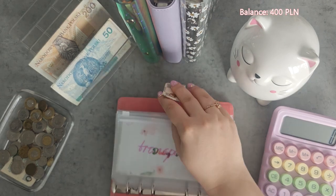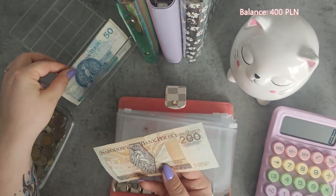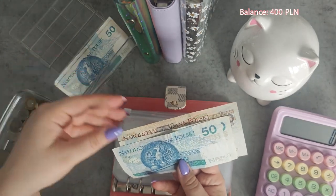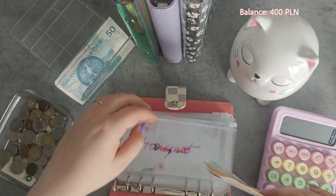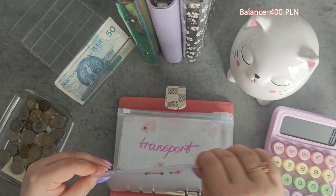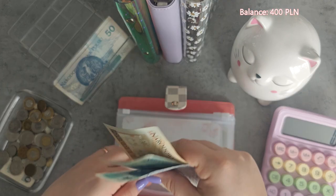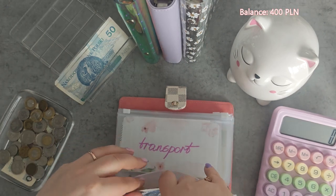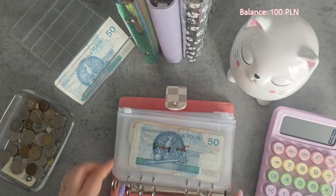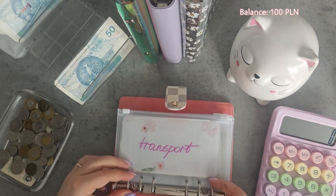And the last category is dining out. So 200, 300 is what I'm going to put towards this category. I know it's not much, but we already spent so much in this category, and I've used the grocery money for eating out and other stuff. So 300 is what is left, and I will move it directly to my wallet right now.